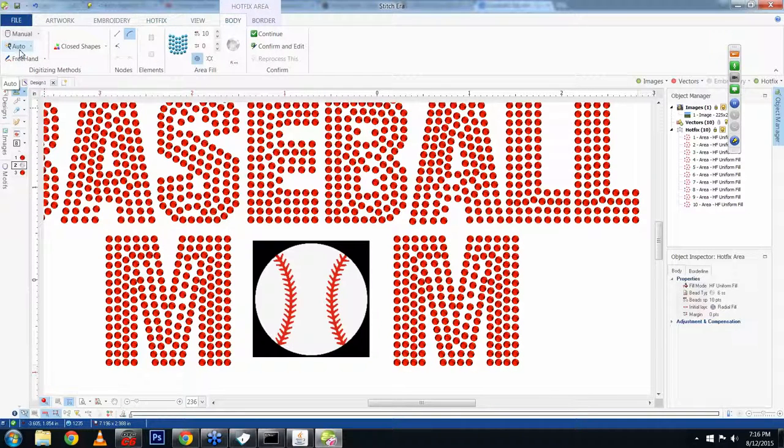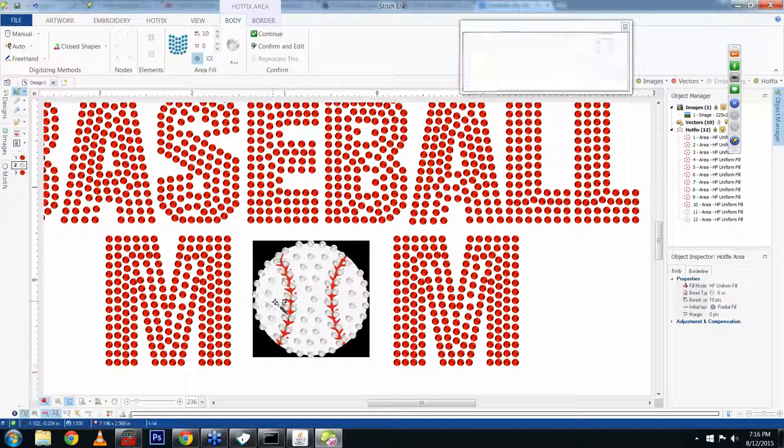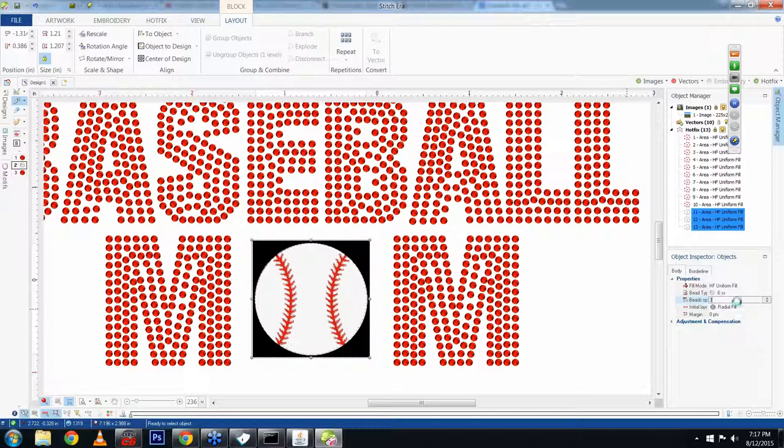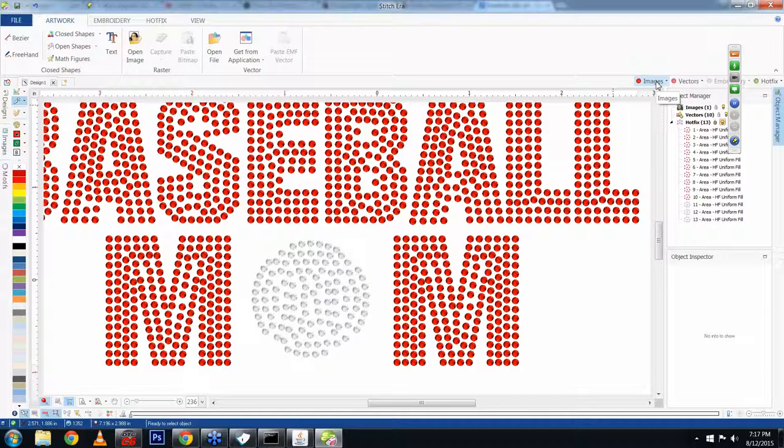And for JPEGs or any rasterized images, you're going to use your magic wand found under autocomplete. Once I click on it, you see it's selected. I hit enter. Enter. And then enter. And I'll select those 3 parts and adjust my bead spacing. There we go. So let's turn off the image and see what we got. So we got basically a baseball.